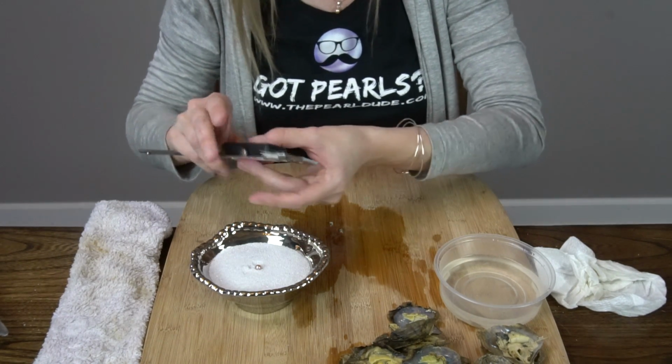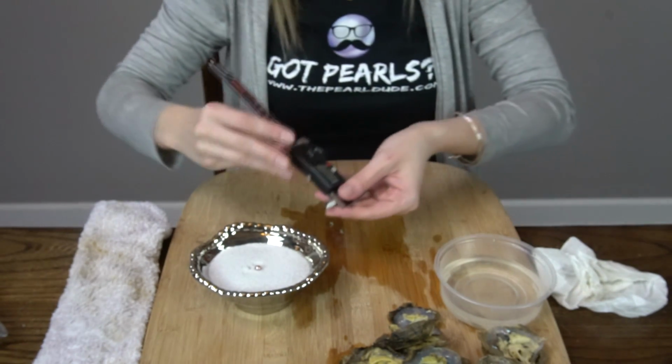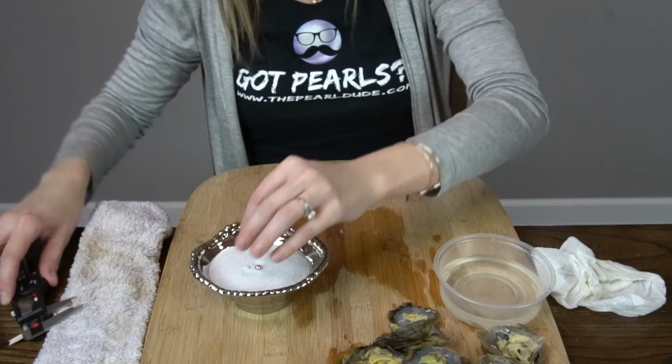I don't think I measured it today. No. 6.92. So it's big too. Awesome. It's a beautiful pearl.